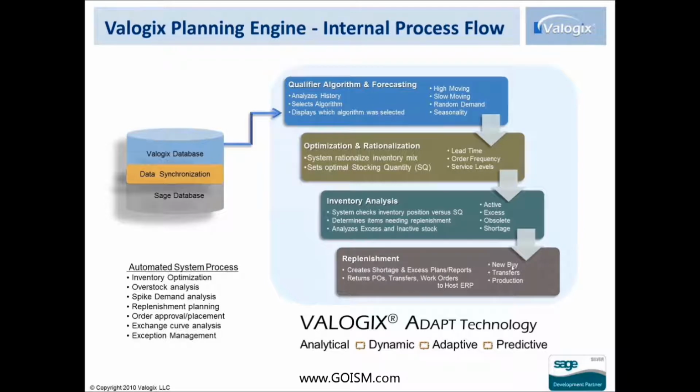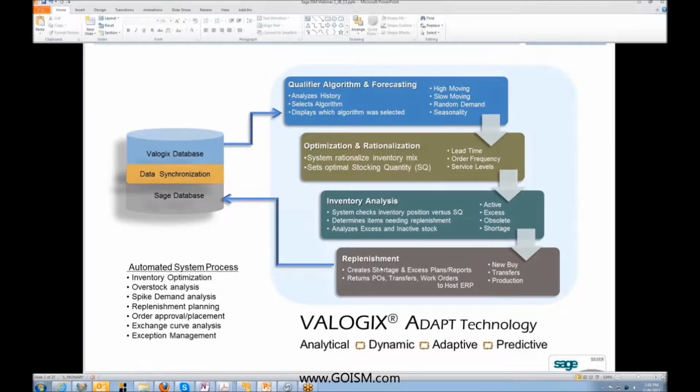That can be in the form of purchase orders back to the supplier, stock transfer requests in organizations where you're using a distribution center to replenish other locations, perhaps as branch locations or retail stores. And it can also suggest the production or work orders. And all that information is presented for easy review and editing and approval, and then once approved, seamlessly creates the appropriate transactions within Sage.